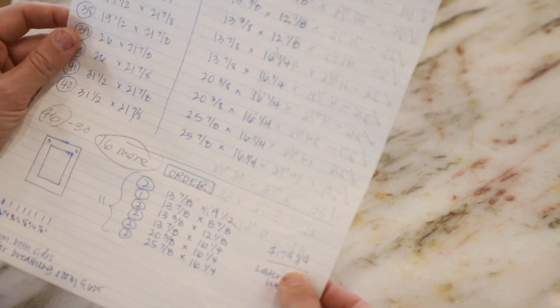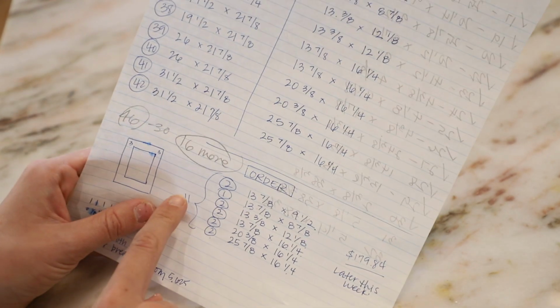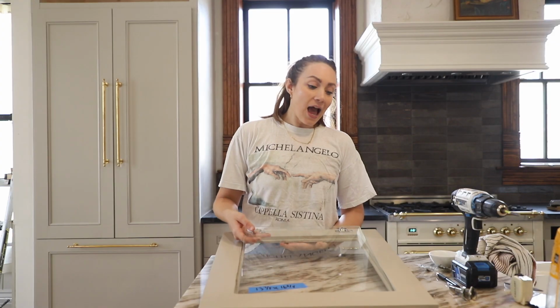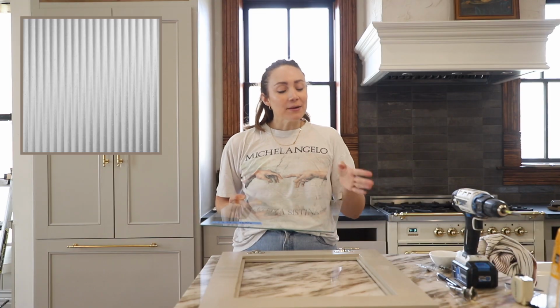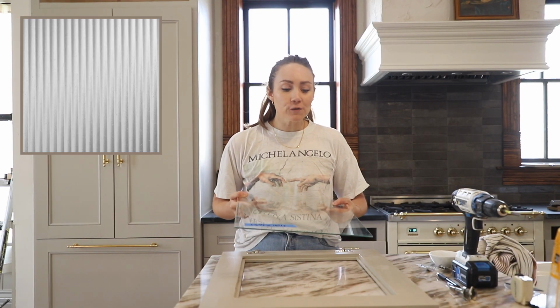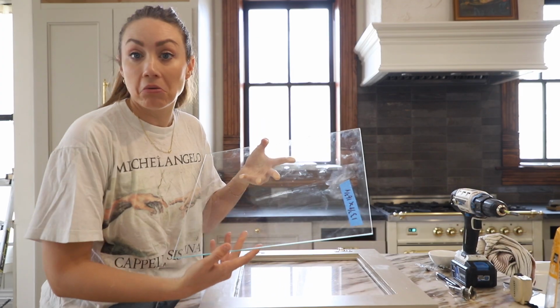It cost me $179.84 for the glass, and I ordered 11 pieces. This is just 1/8 inch glass. I did think about getting reeded glass with the ridges, but I'm glad I didn't. I talked to my mom about it, and she said she might get tired of it over time, and this glass is just classic. It's up high, so you won't be able to see what's inside the cabinets anyway. I think we did good, and this was cheaper, so we went with that.